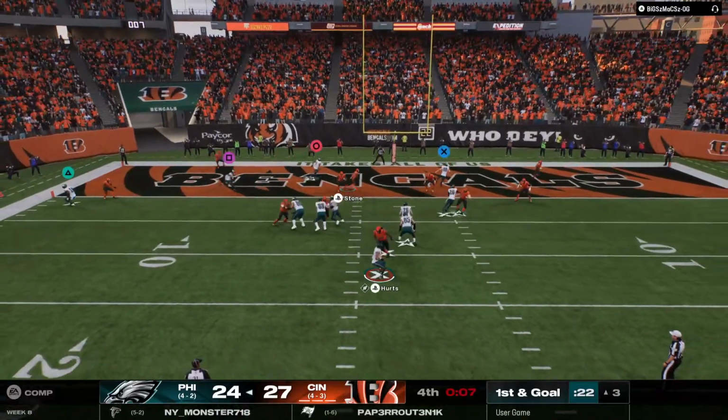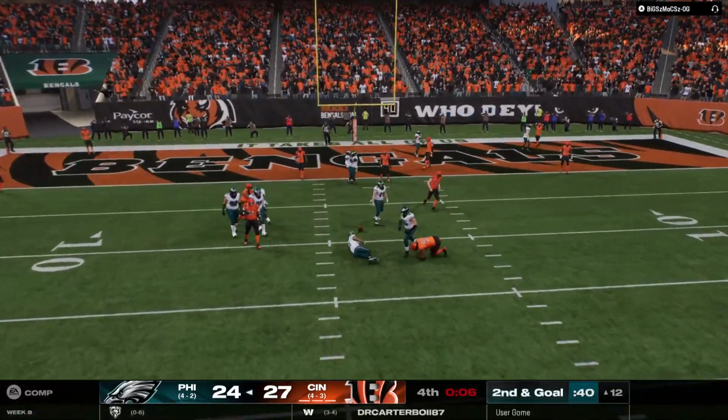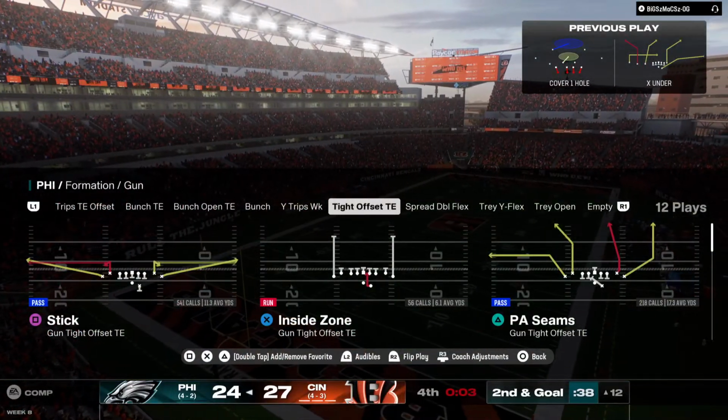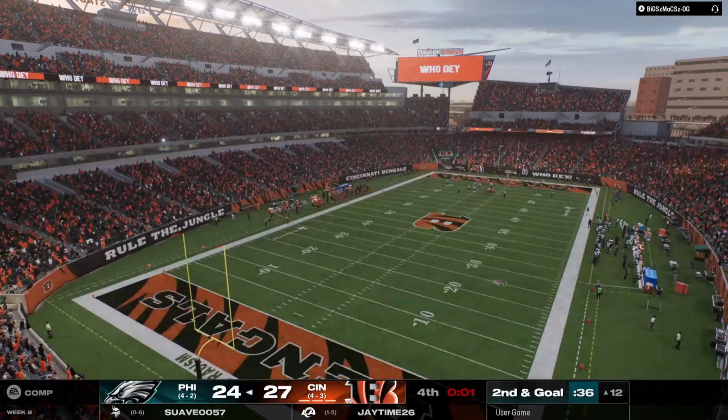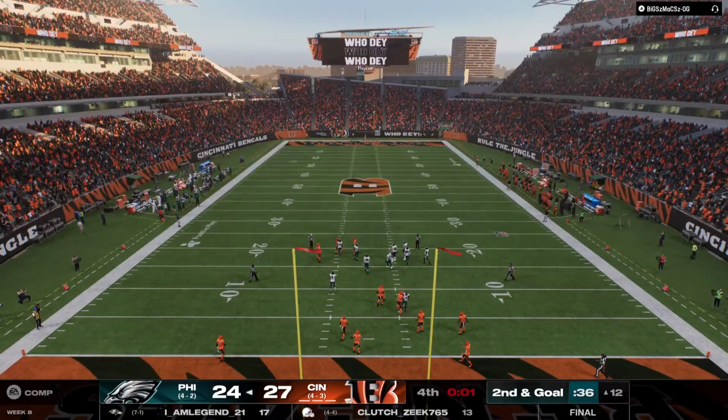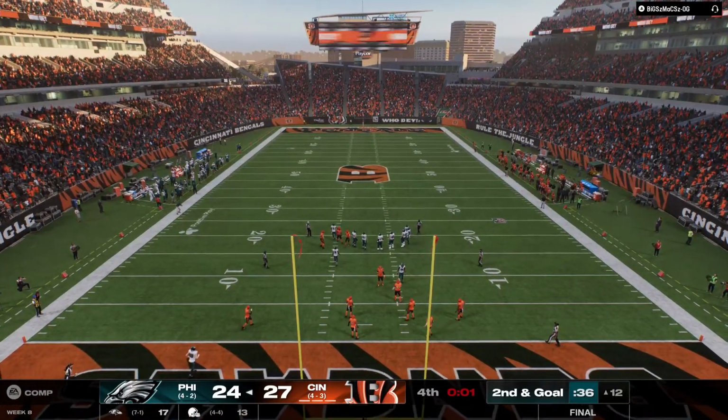He's back to throw. In trouble, and he'll go down back at the 12. It'll go as nearly a loss of 10 on 1st and goal, so a disaster there. It goes as a 9-yard loss on the sack.